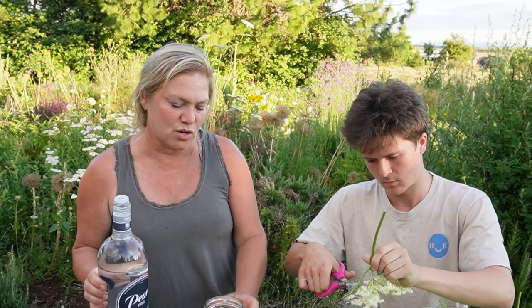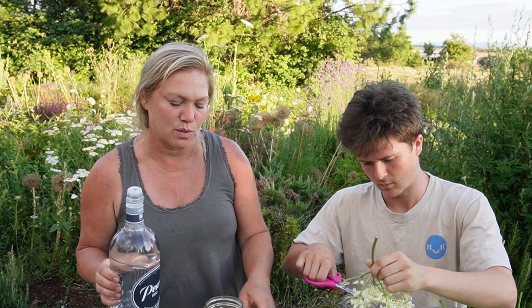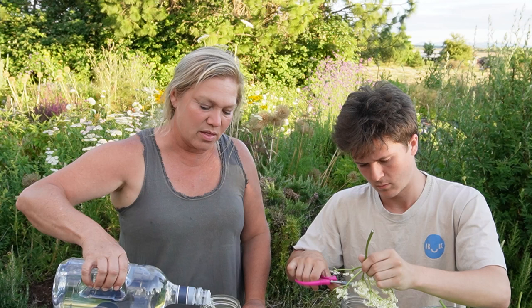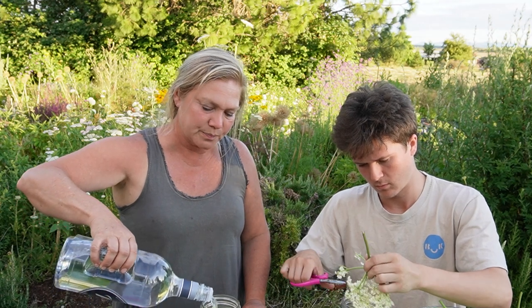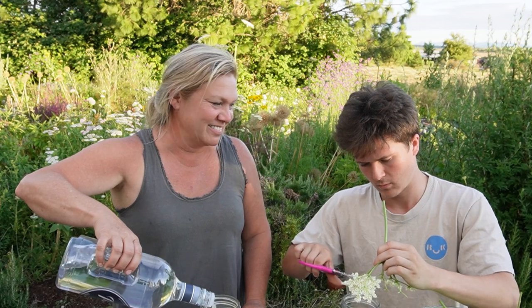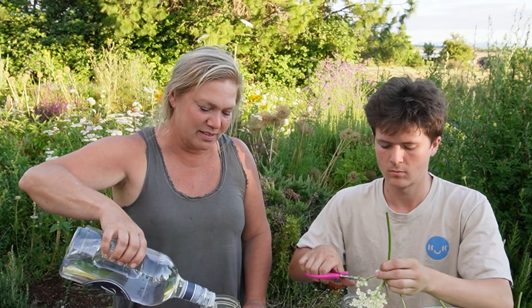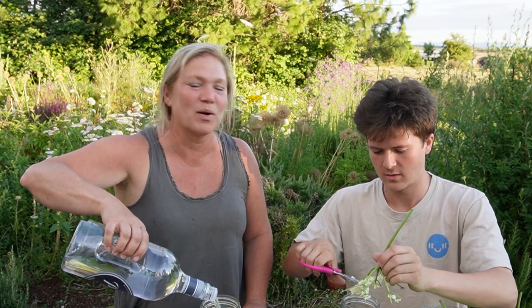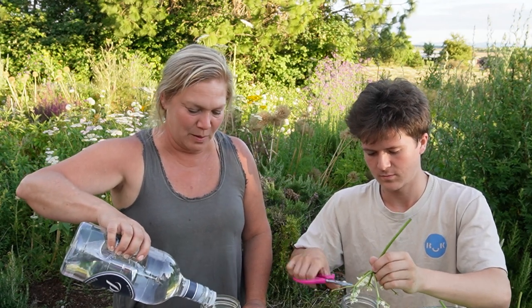So a mason jar is about 4 cups, and that's what this recipe calls for. So I'm just gonna top it off and make sure the alcohol covers all of the little flowers. We're gonna tuck it into our wine cellar. Can I tuck it in with your wine? Yeah, we should build a cellar first, you know. And our wine cellar is under the stairs.